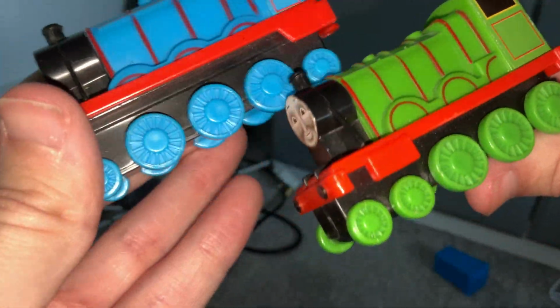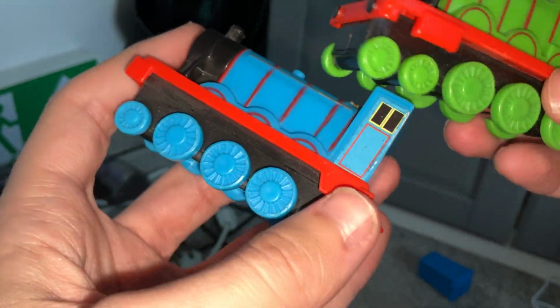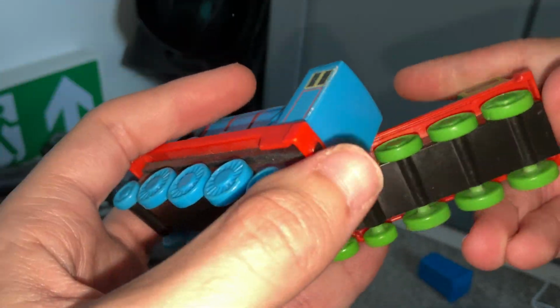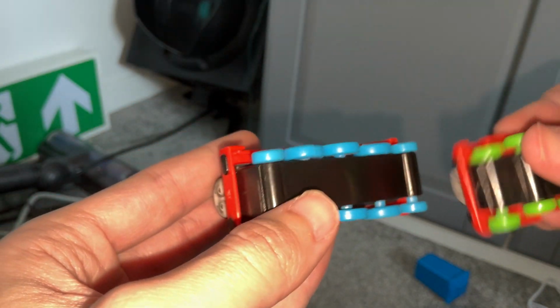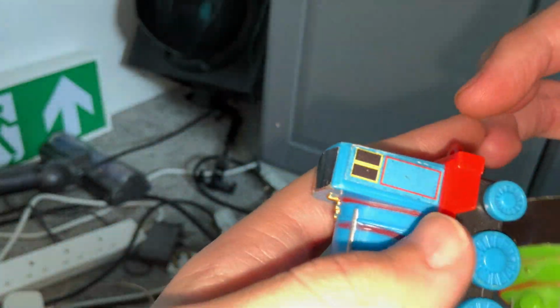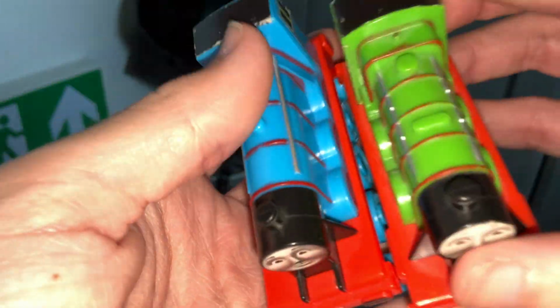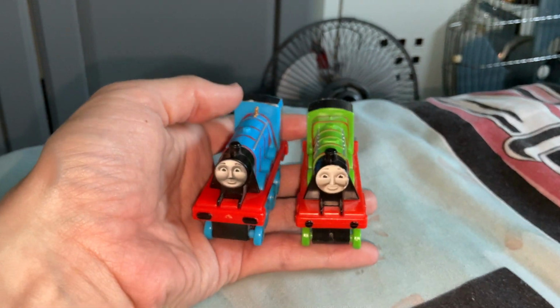Reason why? They're so rattly and cheap. Second, the coupling system can break, and they're just horrible. I mean, I hate these. Do not buy these. They're absolutely horrible toys. Why would you? Well, just don't buy knockoff items, guys.